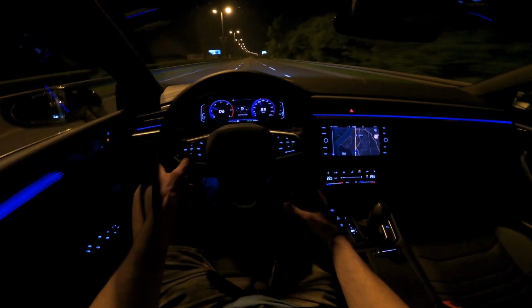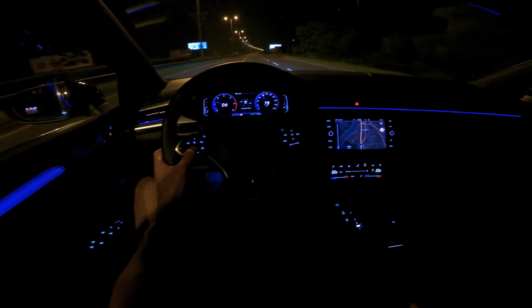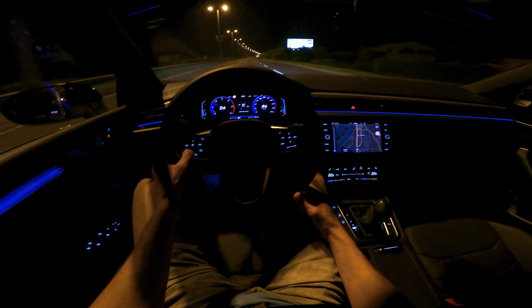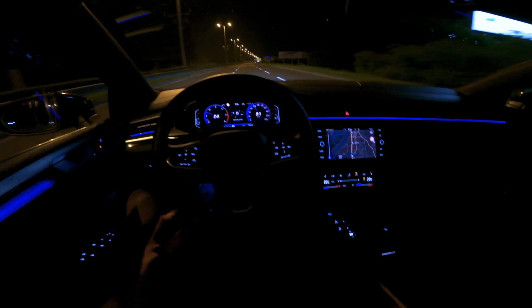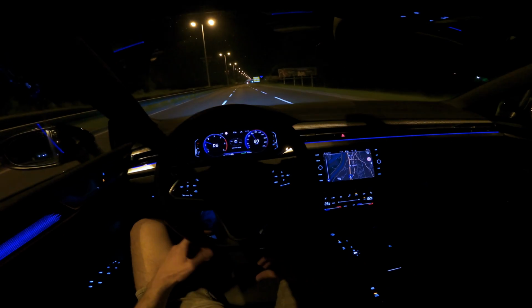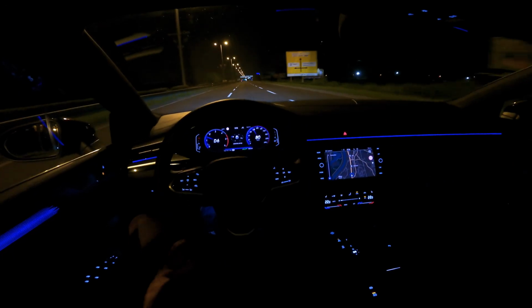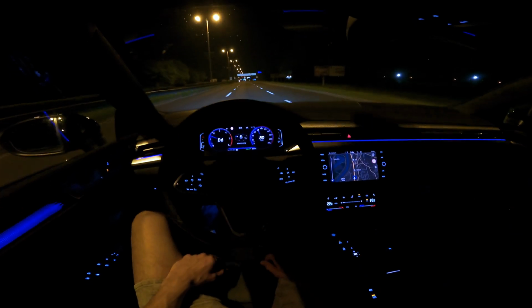I kind of accidentally pressed that music there. So that's why I don't like these touch buttons. So now it's on, so the limiter is limiting my speed. So if you're traveling in a country like Austria, which is really strict and has a lot of speed traps, then you should be safe.